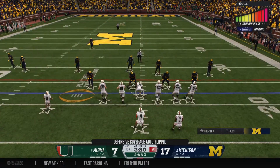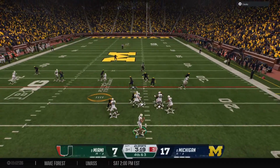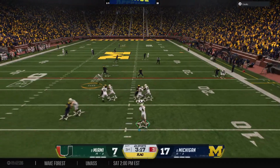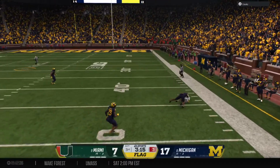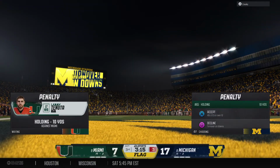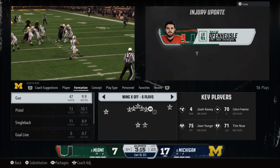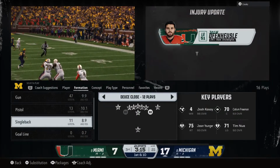They went for it and failed on 4th down earlier. Let's see if they fare better here. And he drops back in the gun. Back-to-back deep shots. And the 4th down pass is incomplete, but there is a flag. This is a big call. The offense will obviously decline that penalty and take the result of the play.